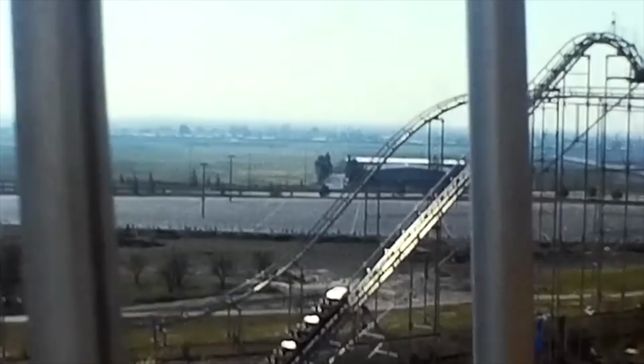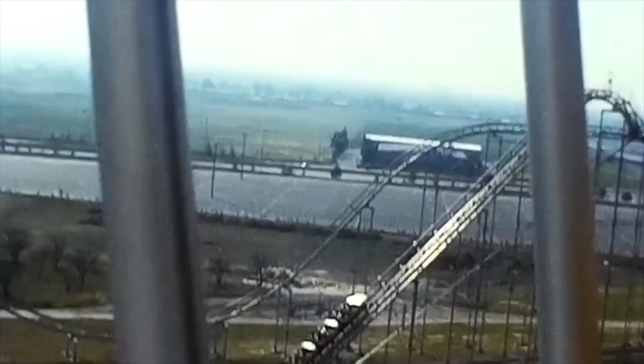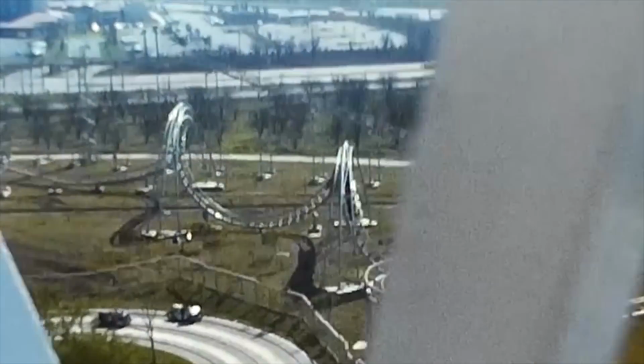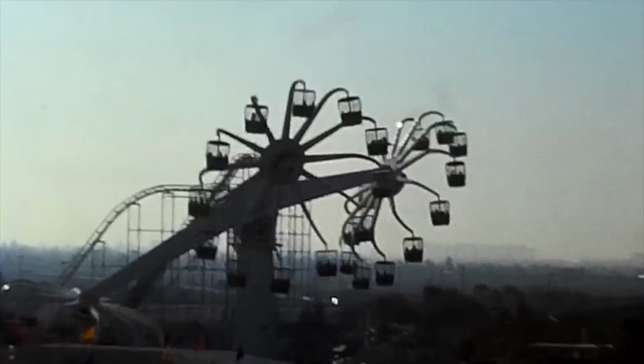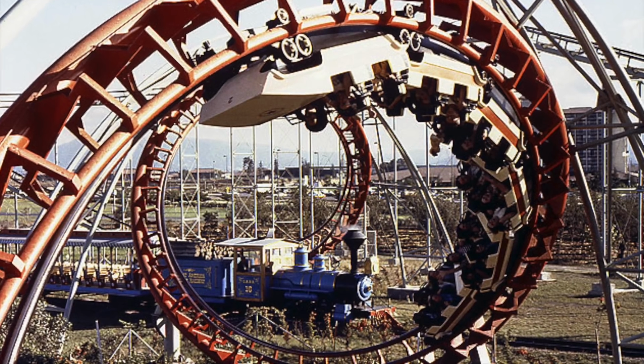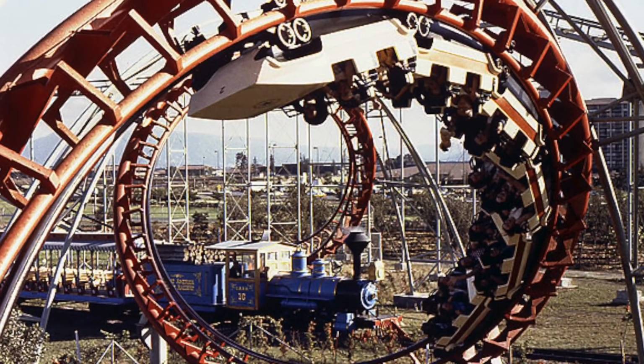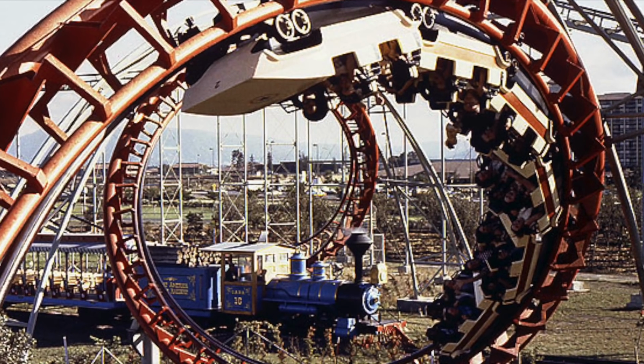After going through those awesome airtime hills, the ride turned around and did something a lot of people had still never experienced on a roller coaster before. It went through a double corkscrew, and to this day, that double corkscrew is still incredibly smooth and fun. For the 1979 season, the corkscrews of Turn of the Century were painted red, but that was a minuscule change in comparison to what was coming the following year.